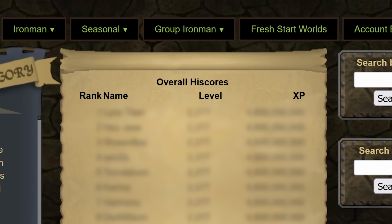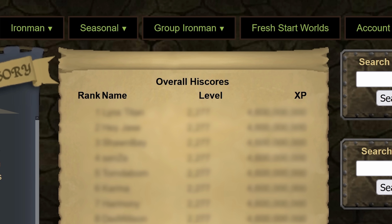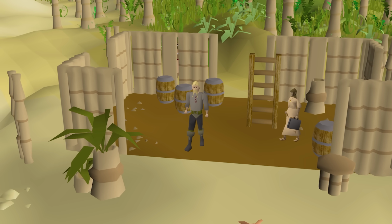One of the most well-known players to ever play the game actually used this method. More on him in just a little bit. There's something we gotta do first.